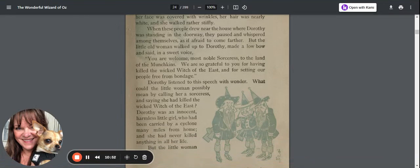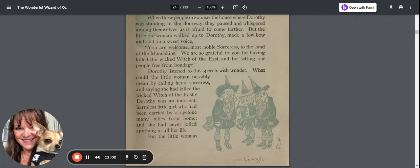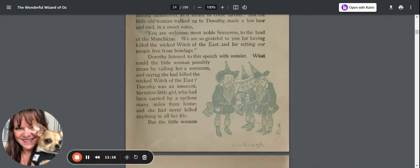When these people drew near the house where Dorothy was standing in the doorway, they paused and whispered among themselves, as if afraid to come farther. But the little old woman walked up to Dorothy, made a low bow, and said in a sweet voice, "You are welcome, most noble sorceress, to the land of the Munchkins. We are so grateful to you for having killed the Wicked Witch of the East and for setting our people free from bondage." Dorothy listened to this speech with wonder.